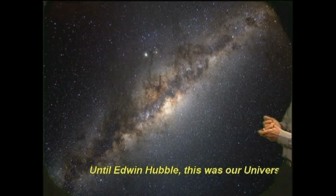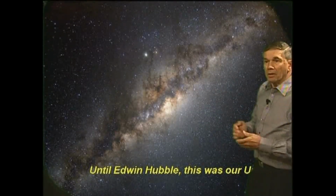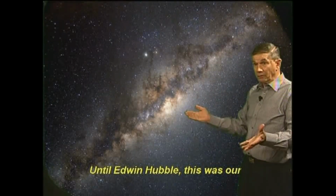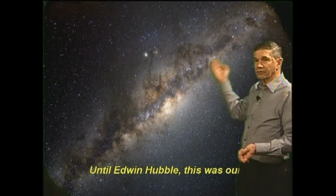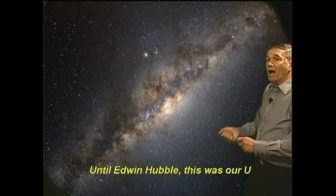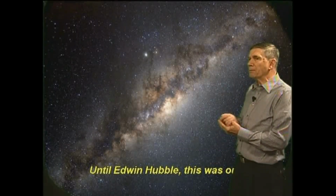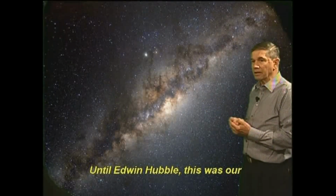Now, until Edwin Hubble came along, astronomers looked at the Milky Way and thought that that was the universe. And at 100,000 light years across, it would satisfy me to be the universe. But Hubble and some other astronomers thought there might be more to it than just that. So he began a scientific investigation.